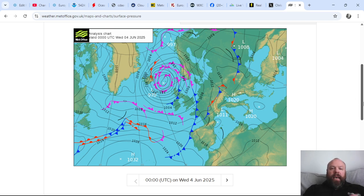So if you look at this analysis chart of the Met Office for midnight into today, you can see the frontal system exiting the southeast of the British Isles, that deep area of low pressure continuing to bring winter conditions across the tops of the mountains of Scotland, but also very gusty winds, 59 miles per hour at Stornoway, 74, 75 miles per hour over the western Highland Range yesterday afternoon. So we did have gusty winds. They have continued through the course of today.